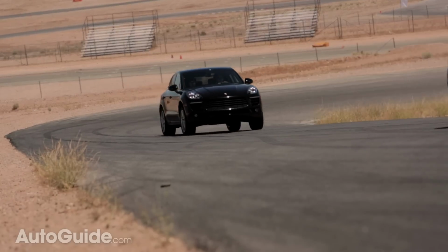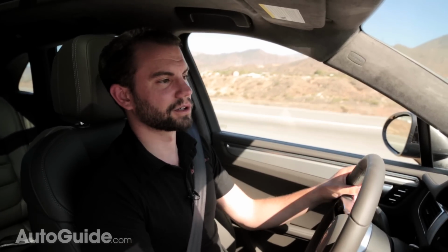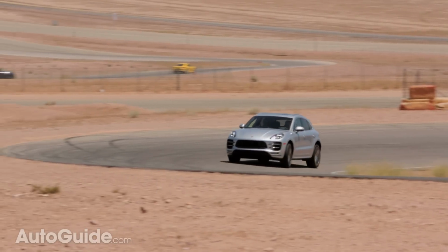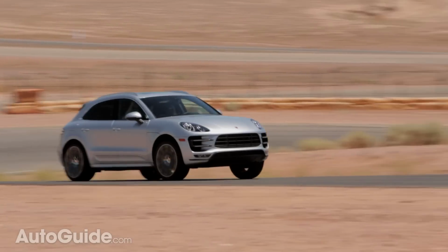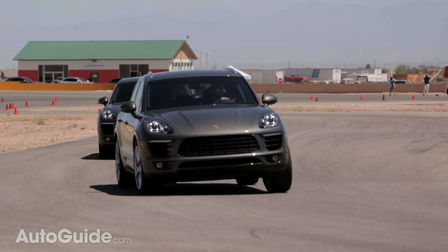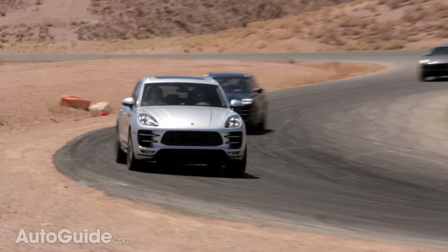Speaking of weight, the model that we're driving right now weighs more than 4,600 pounds, if you can believe it. And when you're taking a hard corner, you really feel a lot of body roll, especially with the steel springs. Now, actually, we have the air suspension in this model, and that does a lot to help reduce the feeling of body roll, but at the same time, there's just no getting around the fact that you're driving a very heavy crossover.